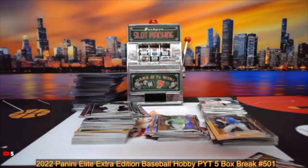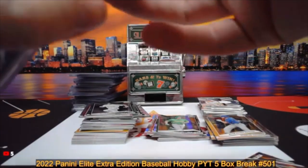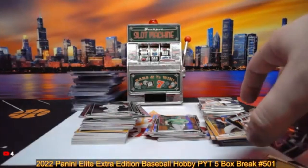All right, a couple more here. Top load, then we'll recap. Like I said, we'll end it for the night. Make sure you grab your spots.